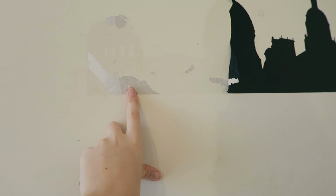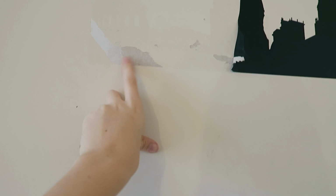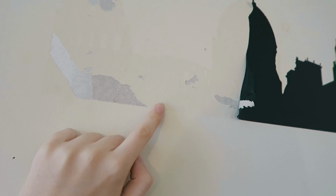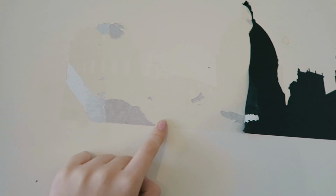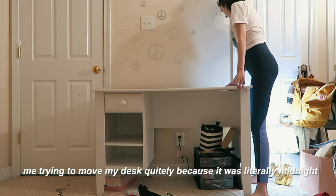Okay, so as you can see, I started working on this yesterday. This actually happened a few years ago when I tried to remove this. This was not my fault recently, but it leaves this residue, and I tried to scrub it off, but it just doesn't come off. So we're just gonna cover it. I did that one yesterday. We're also gonna be covering that up because that looks like crap.